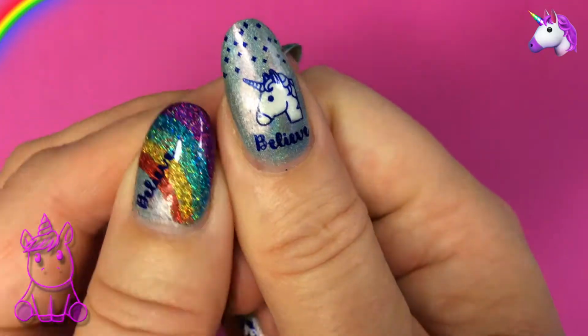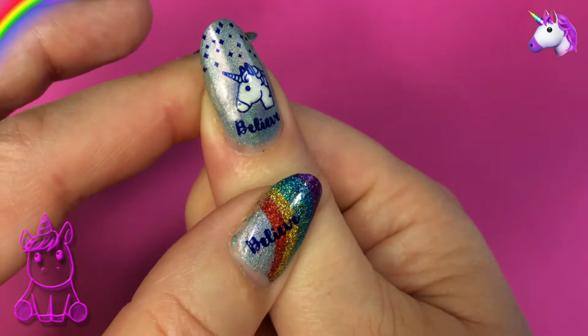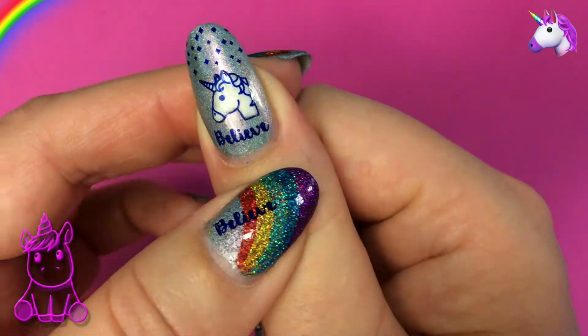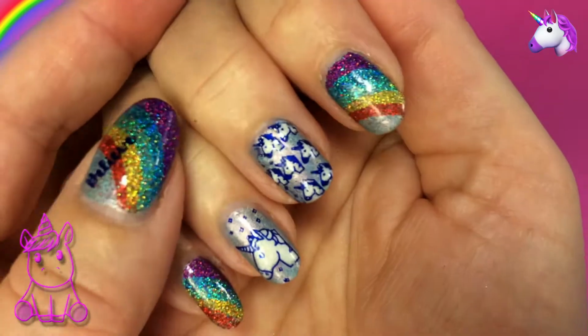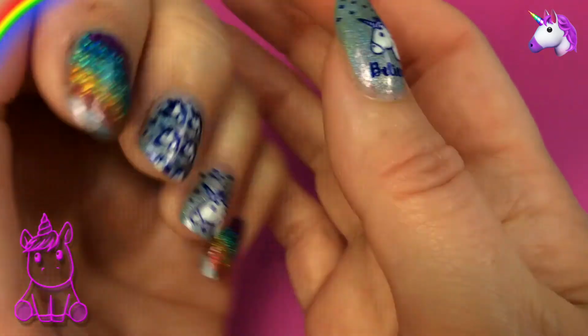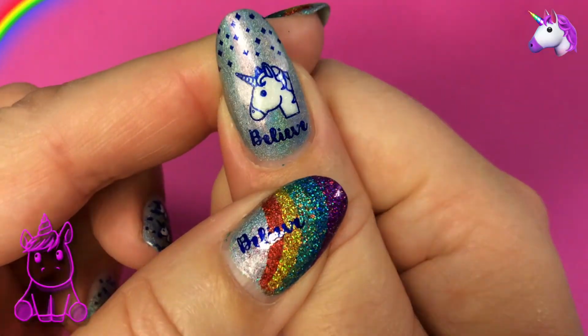That worked out nice. I have some really great shots in the sunshine. We had some really much needed sun today outside, so you can check that out. Really gorgeous holo here on my nails, and I love the combination of the rainbow and the unicorns. What do you think? For me, this is magical.